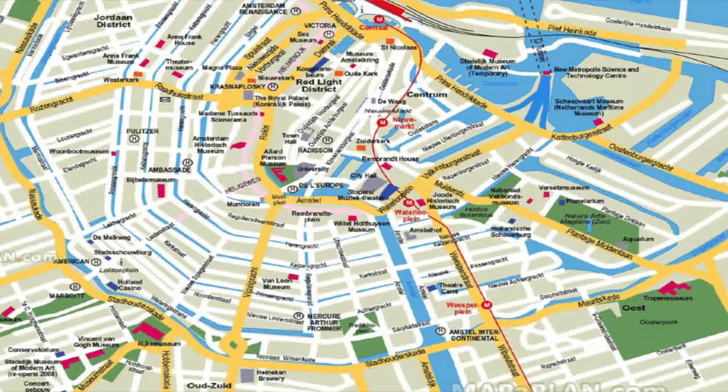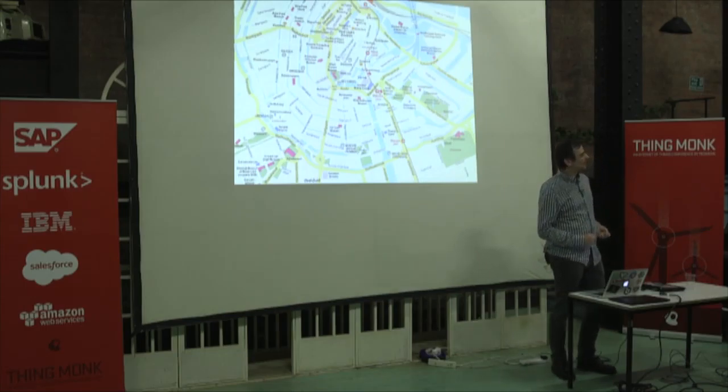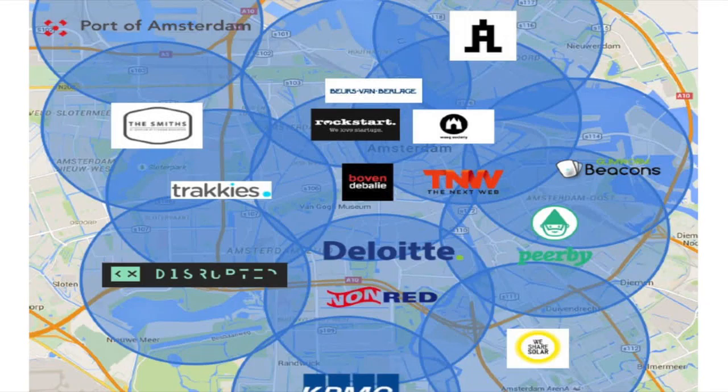So, Amsterdam. Typical Dutch fashion. It's, yes, let's just give it a go. They go out and persuade a whole bunch of companies to put gateways up. That's the result. These companies put up gateways, and Amsterdam is covered.